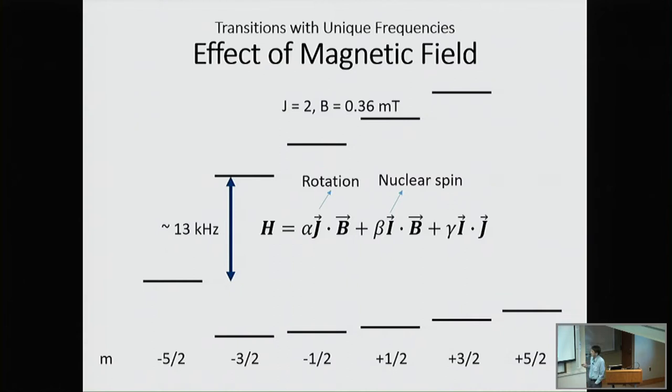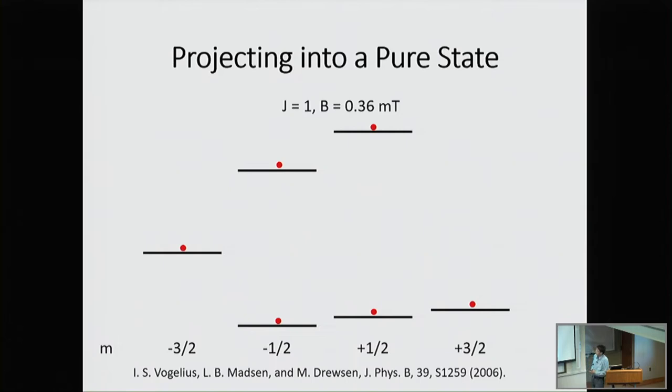The way we do state preparation is actually a projective state preparation. We first prepare the motional state shared by the atomic ion and molecular ion in the motional ground state. And then we address this transition that has a unique frequency, but not directly on the transition, but the motional sideband of the transition. So if the molecule starts in this state, now the motional sideband would move the population over.